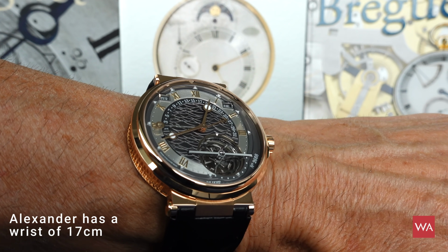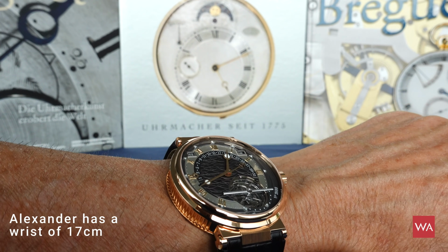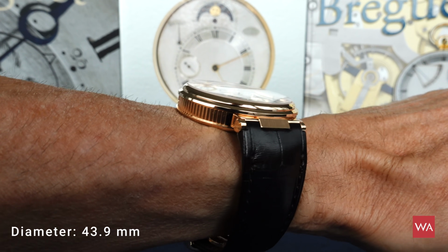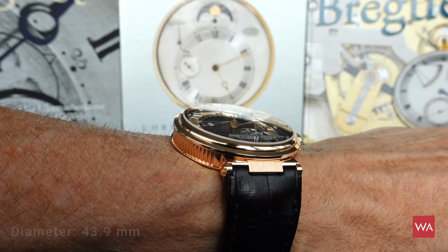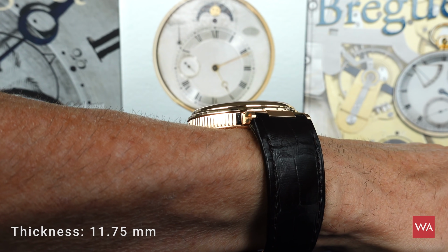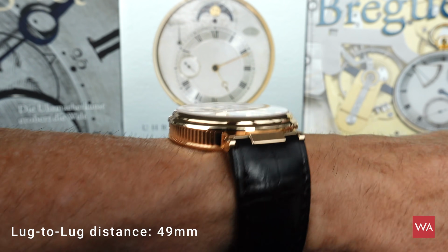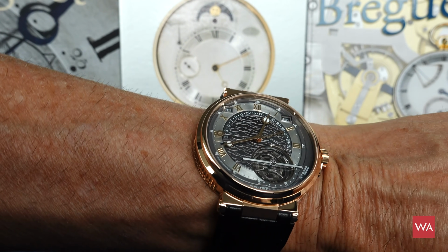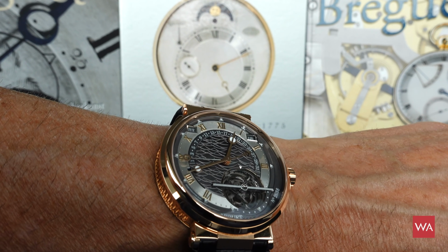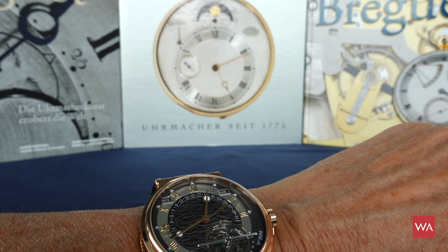This is how the reference 5887 of Breguet looks on my wrist. I have a 17 centimeter wrist. The watch is, as I mentioned before, 43.9 millimeters in diameter and 11.75 millimeters the height of the watch. And the lug-to-lug distance is 49 millimeters. So very elegant look, I have to say. Even if I don't have the biggest wrist, the watch fits perfectly, looks good on it. And I do not have the impression that I'm wearing a really huge watch.